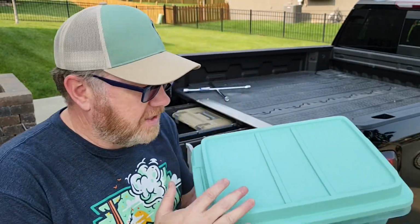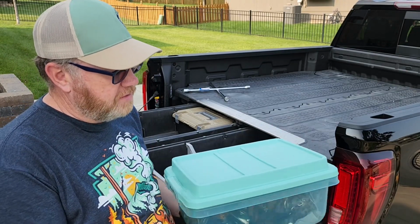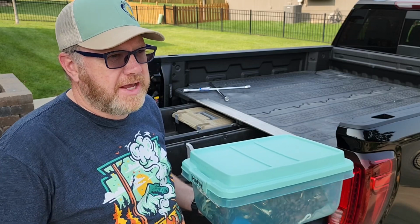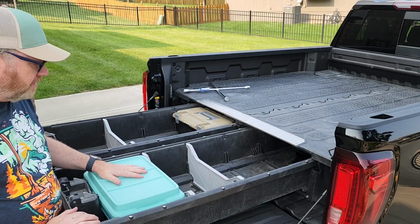Okay, I use bins like this constantly, especially when I'm tournament traveling. Like this one here has spinning reels in it. I have one of these for every speed reel that I use. 5s, 6s, 7s, 8s, 9s, 10s. And these bins fit perfect in here, fantastically.